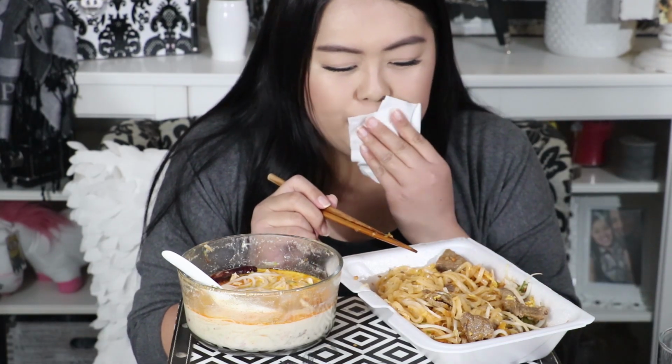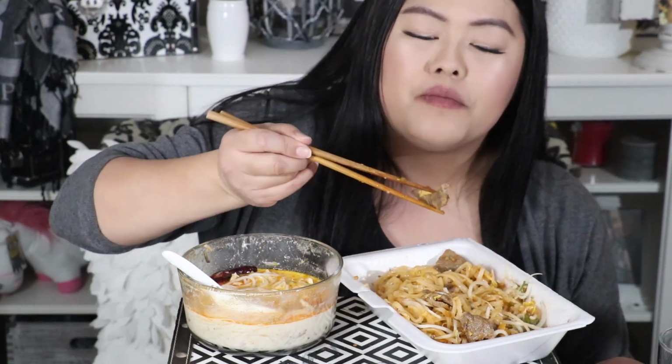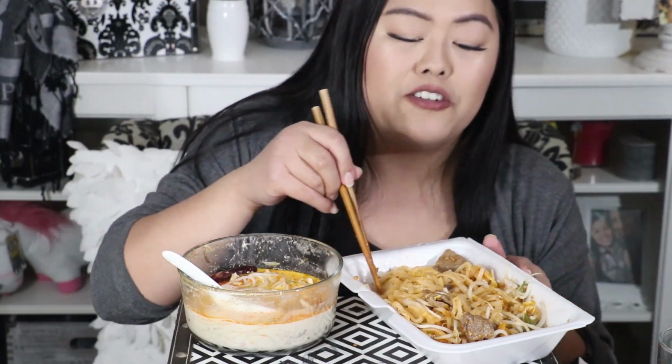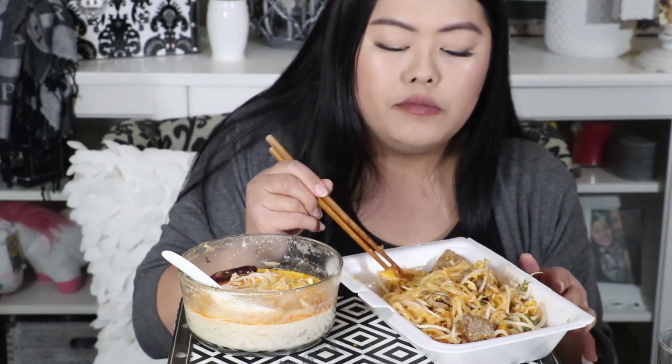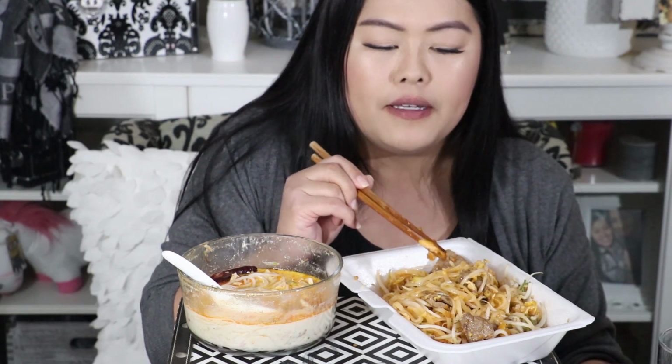And I asked for both of these to be extra Asian Thai spice. This is like no spice in here. I'm not gonna be able to finish both. I'm gonna save one for lunch. I like the beef slices in here, and I like the big chunks of eggs.